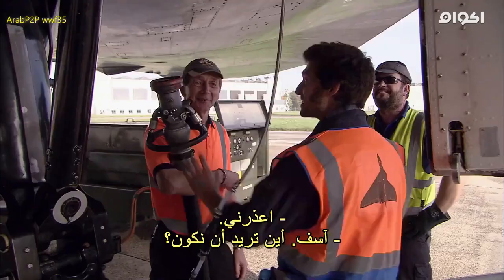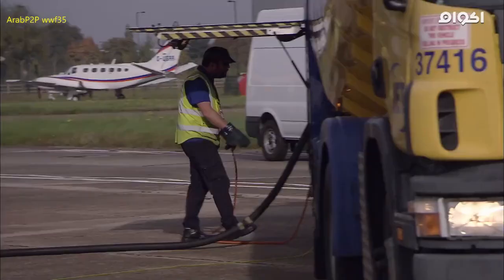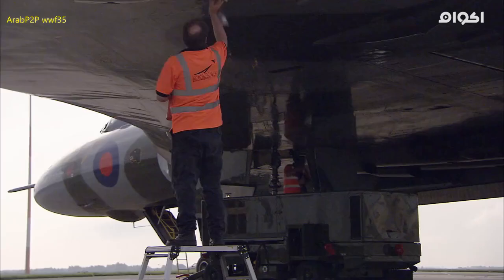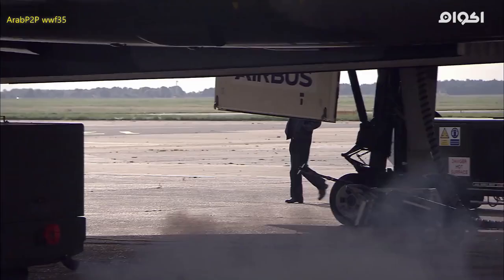Sorry, mate. Where do you want? Right. Turn it clockwise. It takes 40 minutes and costs £24,000. An hour before the scheduled takeoff, the fog begins to clear. 558 can be handed over to her pilots.